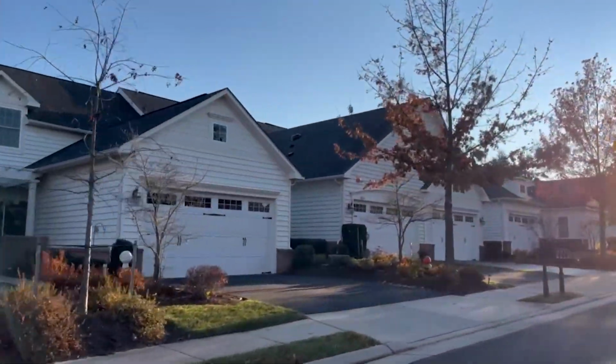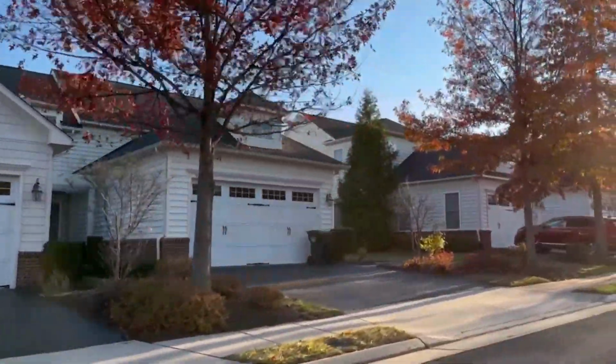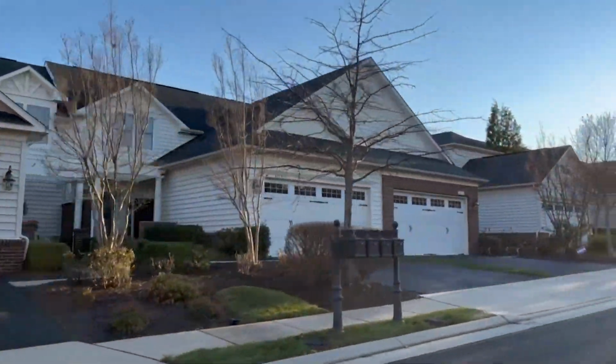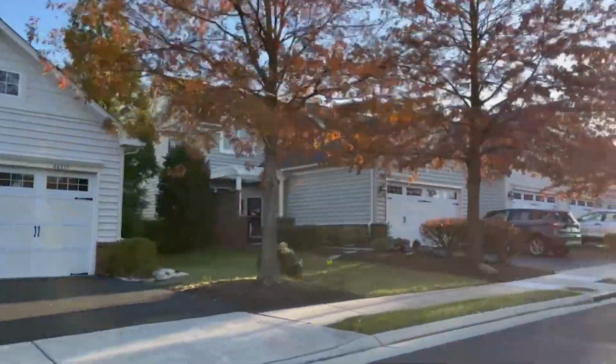The townhomes in Potomac Green are similar to the villa-style townhomes we have seen in other Ashburn communities. They come in both 1 and 2 level styles, and the 1-level styles are between 1,300 and 1,700 square feet. They feature 2 bedrooms, 2 bathrooms, and a 1-car garage. The 2-story options are between 2,000 and 2,700 square feet. They have 2 or 3 bedrooms, 2.5 to 3.5 baths, and either a 1 or a 2-car garage. Prices start in the low 600s and go up to the mid 700s.